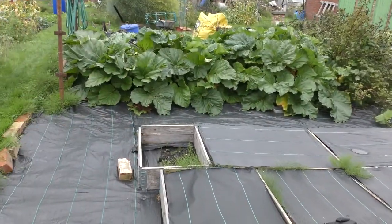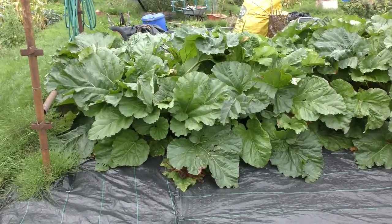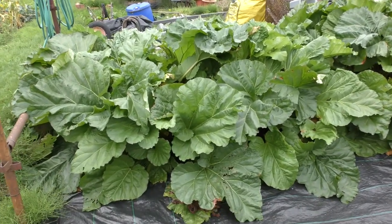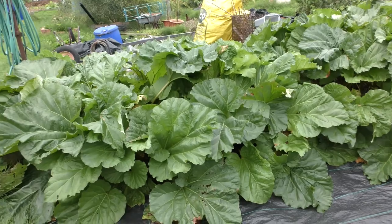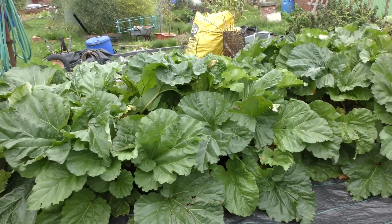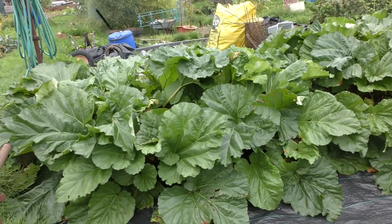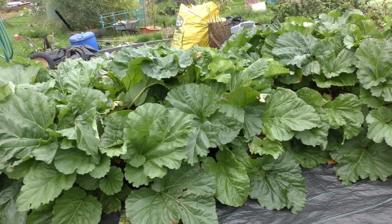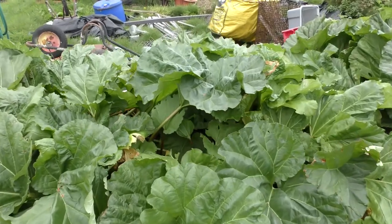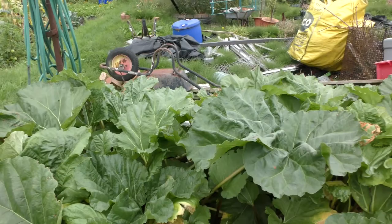Right, now the rhubarb. The rhubarb had an excellent start to the year. It absolutely loved the beginning of the year. The hot weather, it wasn't so keen on that. It did struggle a little. It was struggling, but I've mulched mine. There was about 4 inches of compost on there, so it wasn't too bad. I could get away without watering it too often. But now you can see it's looking fantastic. There's lots of new growth, lots of leaves on there.